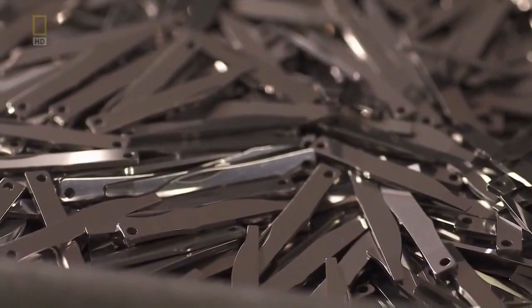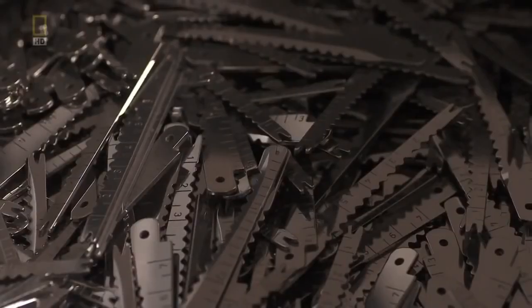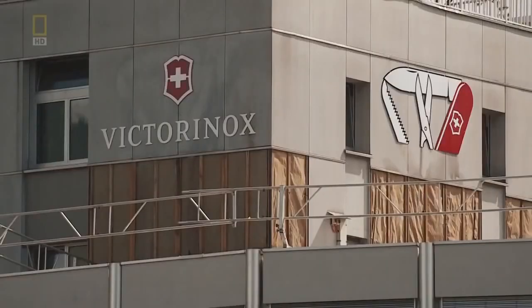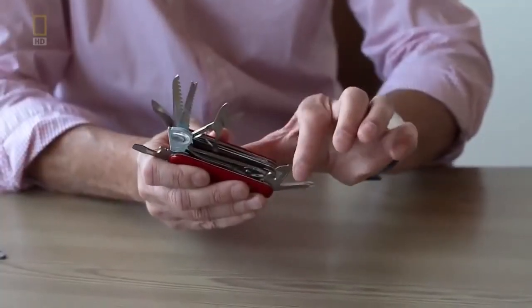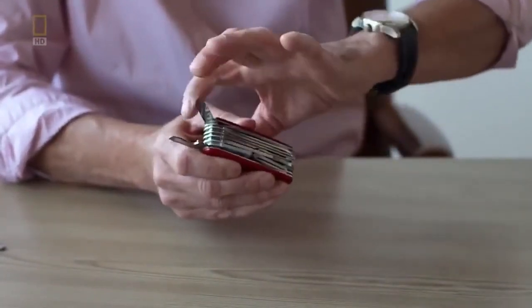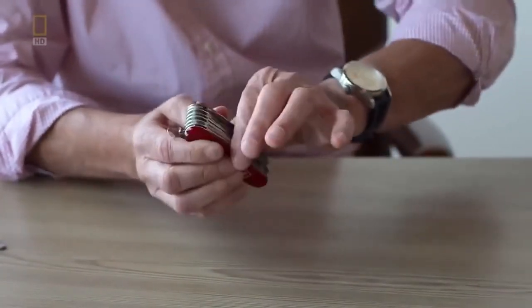Stainless steel was called inoxydable by the French. So the abbreviated Inox was tacked onto the company name. But no one calls this a Victorinox knife. The brand of our company, Victorinox, is less famous than the product itself.